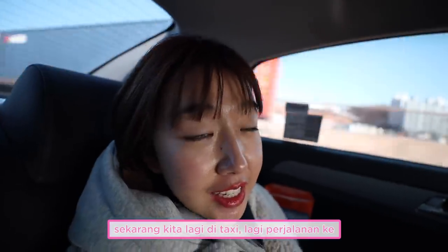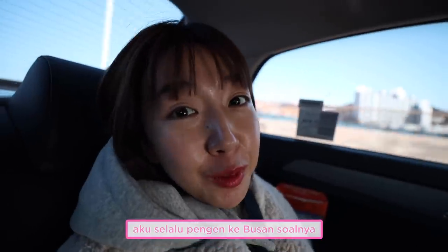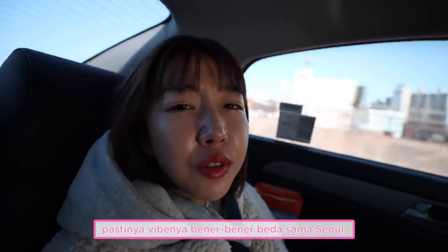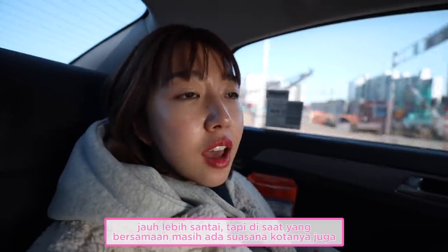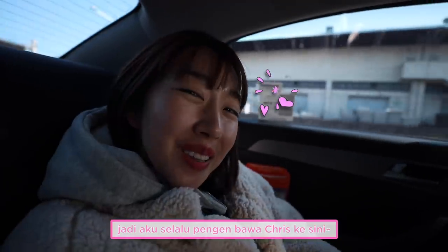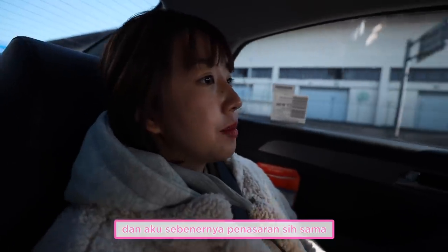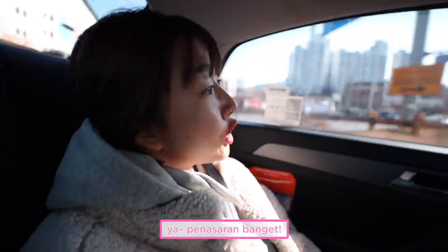So we are in a taxi now on the way to Hilton Hotel Busan. I've always wanted to come to Busan because the infrastructure, everything is so much more different. It's definitely a really different vibe than Seoul, a lot more chill, but at the same time you still get the city side of it and also the sea side of it as well. I heard the food is great, the shopping is really great, and I think it's a really nice date course. So I've always wanted to take Chris here. Yeah, and I'm really curious about the street food and the shopping area as well. Very, very curious.